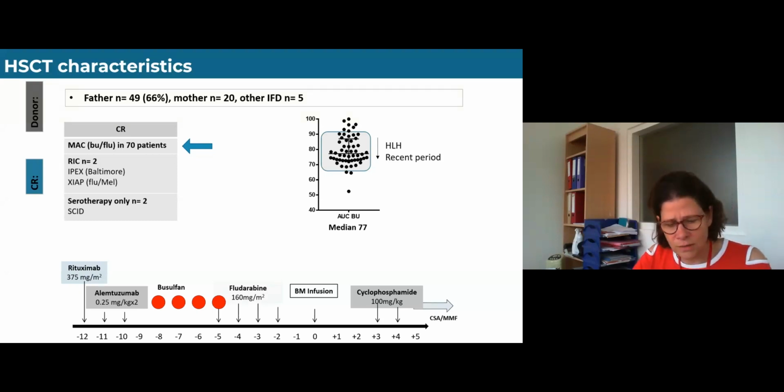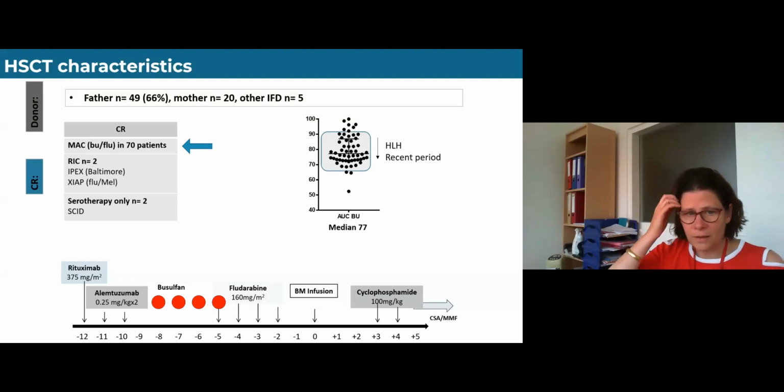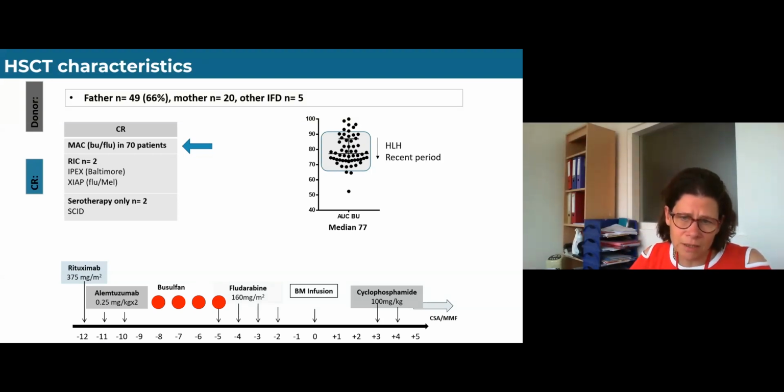Regarding the AUC of busulfan, we started from MAC and we progressively decreased the AUC based on the toxicity we observed, especially in HLH patients. And I will come back to that specificity. So nowadays, the median AUC is more around 70 than the 80 that we targeted at the beginning.